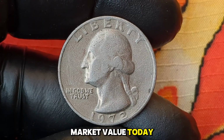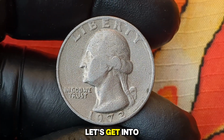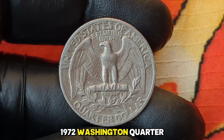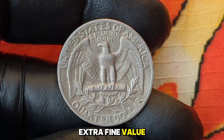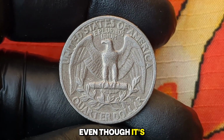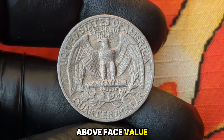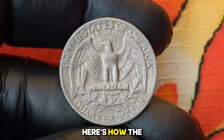Market value today, XF condition. Let's get into the current value of this coin in the U.S. market. 1972 Washington Quarter no mint mark extra fine value, $1 to $3. Even though it's not extremely rare, the higher condition adds collector value above face value. Better condition, higher value. Here's how the price rises.